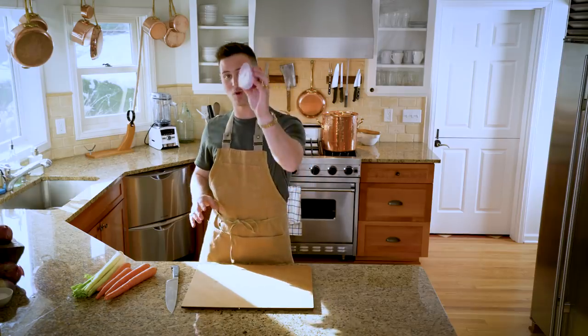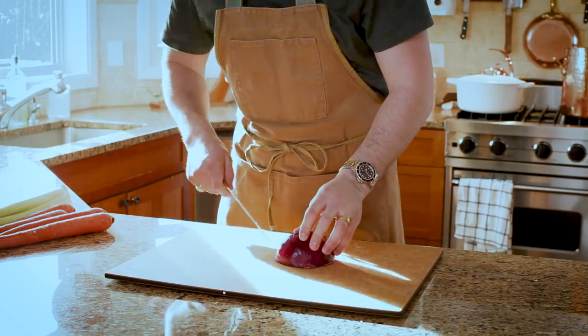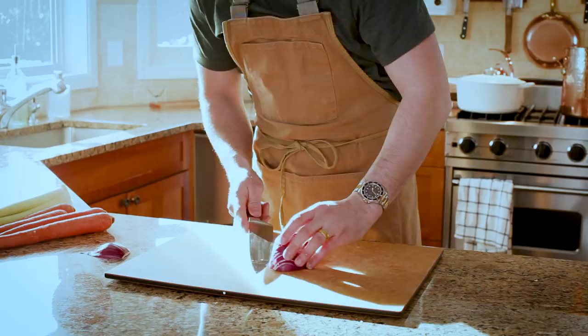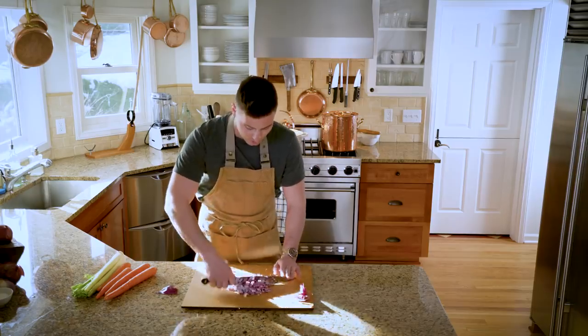Okay, so you're gonna wanna take 1/2 a red onion. And we're gonna mince this red onion up nice and beautifully. Ooh, almost cut my finger off, folks. Everybody knows how to cut an onion. We want it to be really fine, so we're gonna go speed mode here.